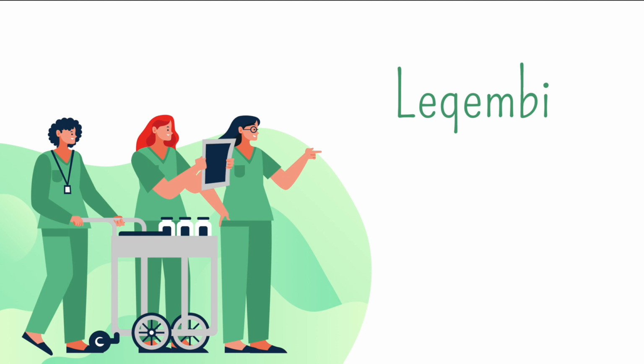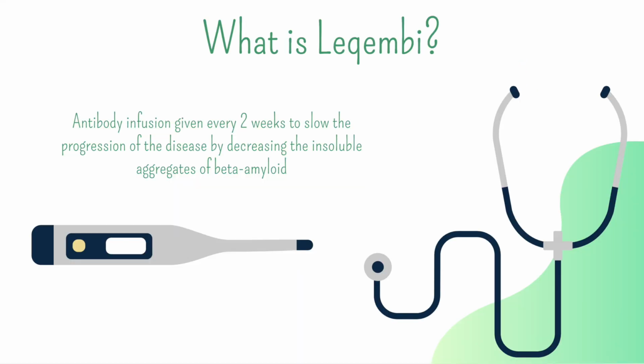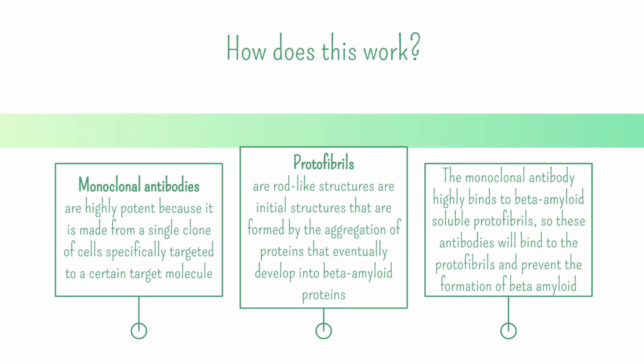Leqembi is a new treatment for Alzheimer's disease that was released on January 6, 2023. Leqembi is a type of antibody infusion given every 2 weeks. Though it is not a cure, it aims to slow the progression of the disease by decreasing the insoluble aggregates of beta amyloid. To understand the biology of how this works, you need to know some definitions first.